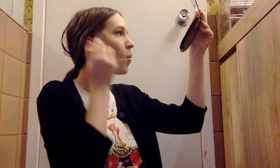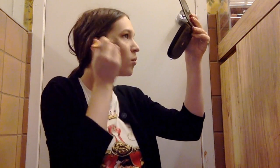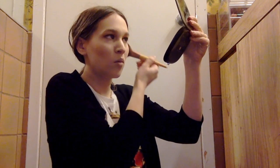I really don't think I used the powder. Why would I just do that and then just apply my blush? I guess I got too distracted from dancing, and maybe I used it at the end, but that's just a little bit weird. So I'm just going to be buffing it out on my cheeks, and then of course checking it out in my mirror to make sure that it looks good.